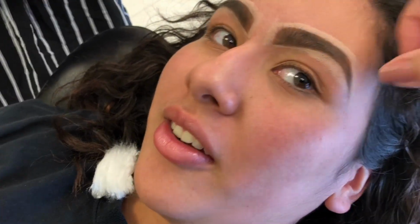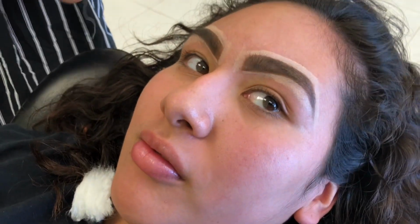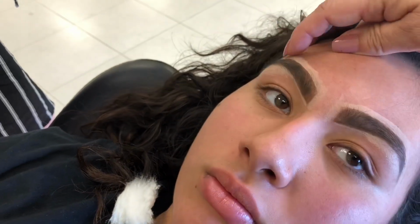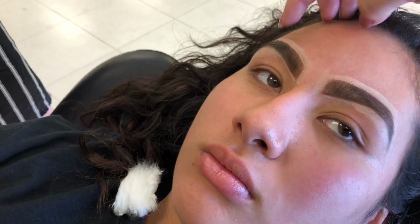I want everything where the concealer is, but everything in the brown just left alone. Okay. Yeah, because last time we got them threaded, the high peak right here, they were off. One was like over here, and then one was far.